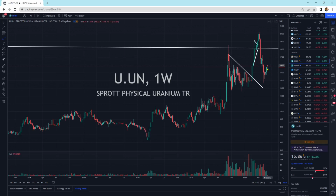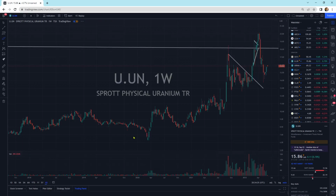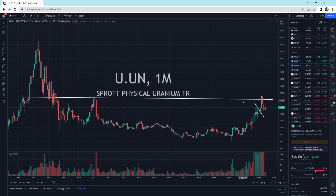It gapped up, a little bit of momentum to the downside, but still looks good. Will we get another pullback here? Tough to say. Again, I don't like doing the short-term stuff. I like looking at the big long-term picture, and we hit our head. We had some resistance here, resistance there, resistance there, and resistance here.